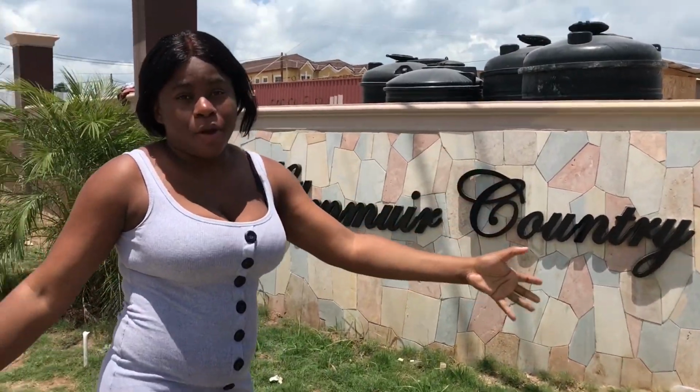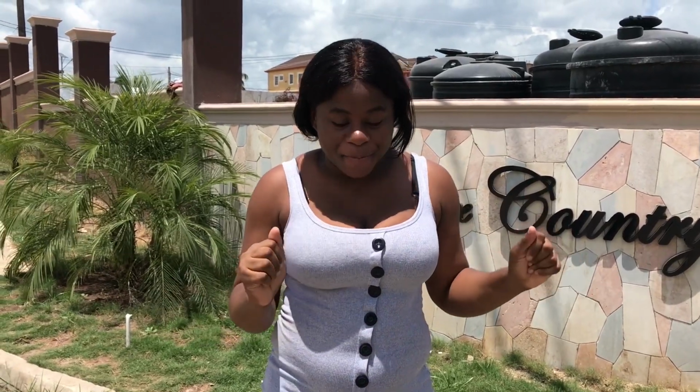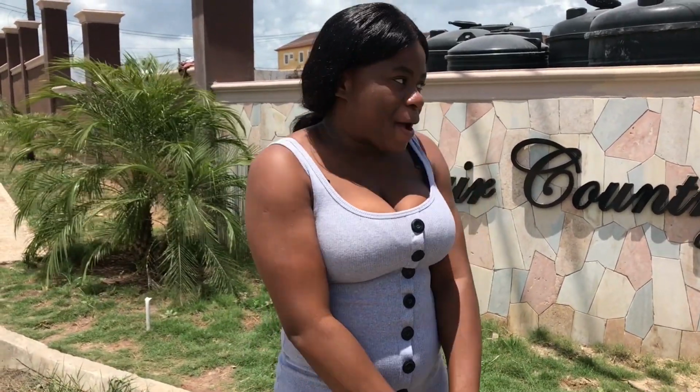So what we're gonna do today, we're actually gonna look at some properties where we're actually located in Moen. We're just going in to look at some stuff because I need to buy my future house so my kids can have it, and then she's gonna have her own place next door. So that's what we're gonna do right now. Let's go inside now.